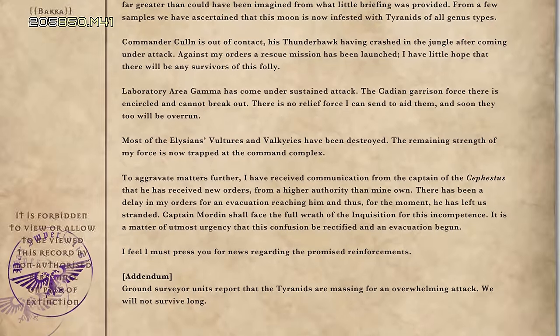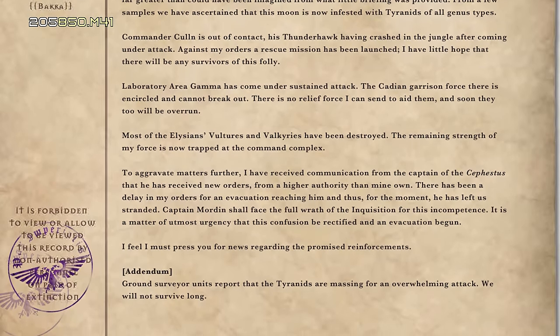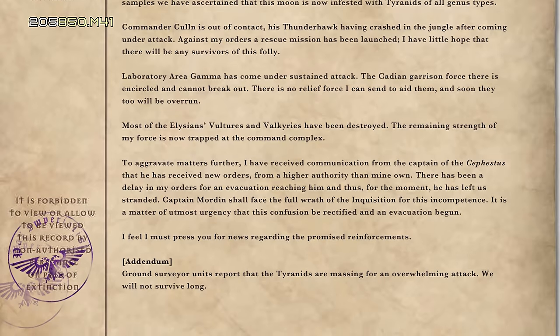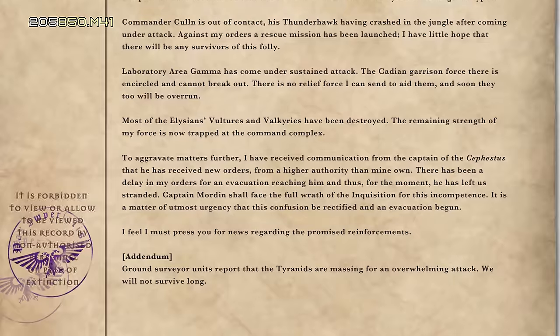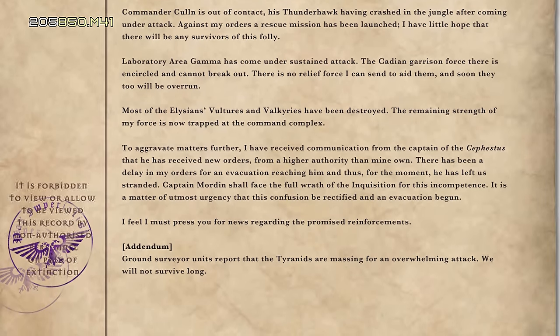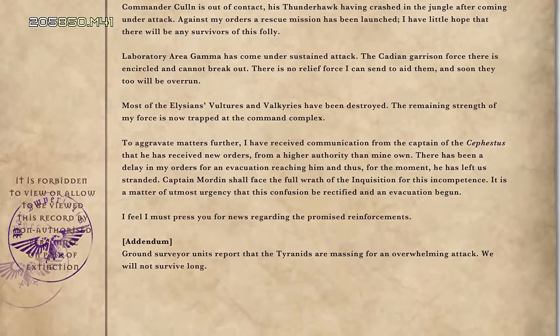Around this time, Locke submitted another report. As far as he was concerned, Culln was lost, the Red Scorpions had abandoned him, the Cadians out of communication, and D-99 without their flyers, and, attempting extraction, he'd been informed that the Sephestus had received new orders and was now on its way out of the system. This time, he received a reply.